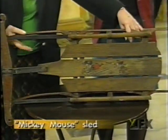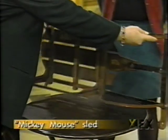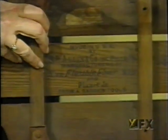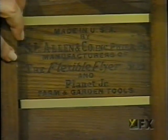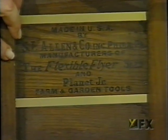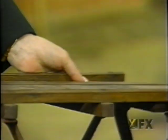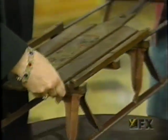Let me just turn it around and show you the back because the manufacturer's marks are here. And this company, which is the Allen Company in Philadelphia, only had a Disney license between 1935 and 1940, and the license was just to make these sleds. They made them in 2 sizes. This is the smaller of the 2 sizes. And they also made one with Donald and his nephews, and they made one with Snow White and the 7 Dwarfs. So they didn't have that license for a very long time. Just 5 years, so there are not a lot of these around.